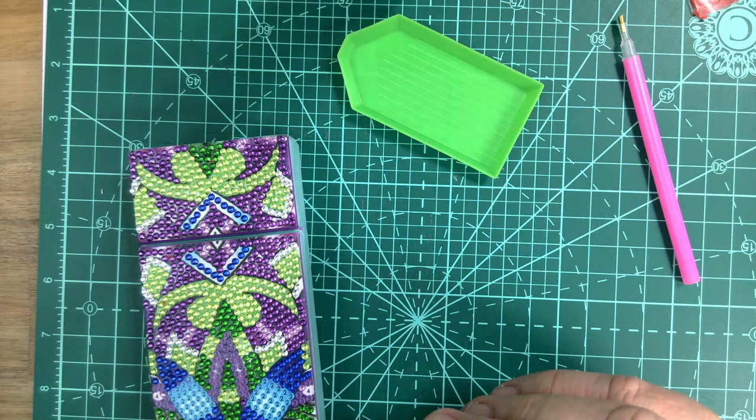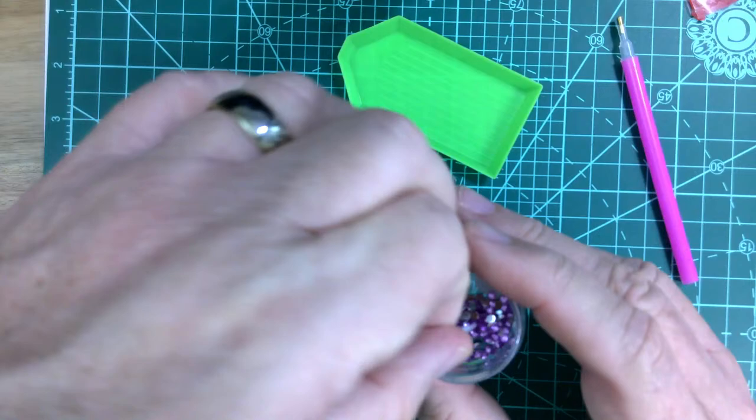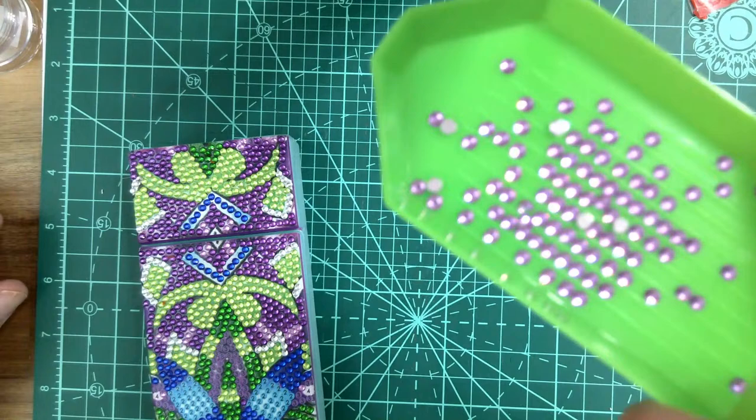Okay. Next, let's see here. I could finish number 4 pretty easily. And that is this lighter colored amethyst. We're gonna do this one next. See, and you just shake it back and forth. They just line right up on there with the crystals up on top.